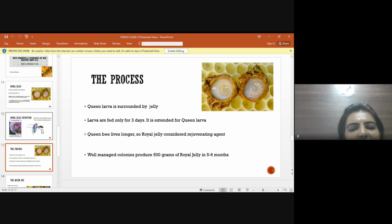The queen bees live longer, so royal jelly is considered a rejuvenating agent. In the market, it is considered very beneficial for health. It was only in the 1960s that this craze for royal jelly started. It's quite expensive, and people started using it externally as well as internally.